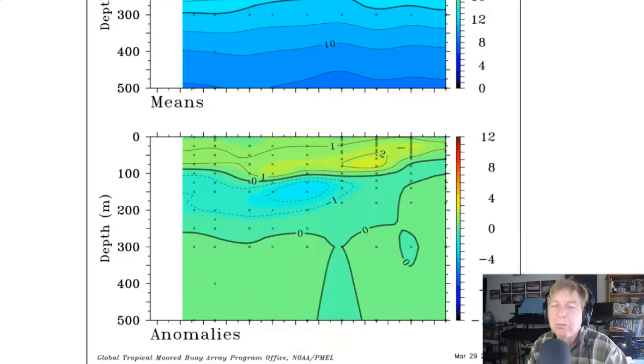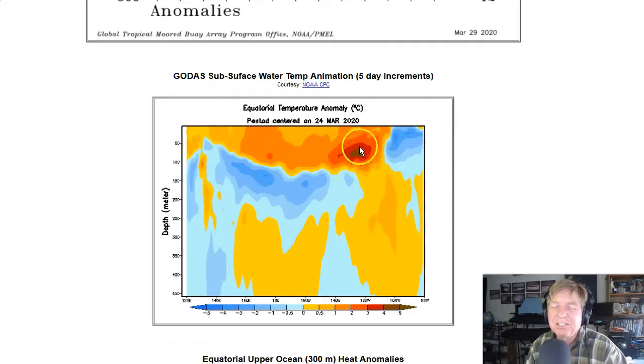Let's take a look at another model. Now, this model suggests the leading edge of the Kelvin wave is at, what is that, about 105 west, something like that, so south of Mexico somewhere, with the leading edge of it having a little pocket of 4+ degree anomalies embedded in it. That's a pretty warm Kelvin wave.